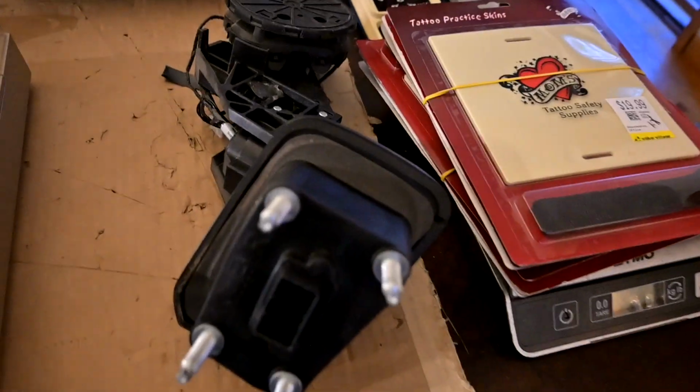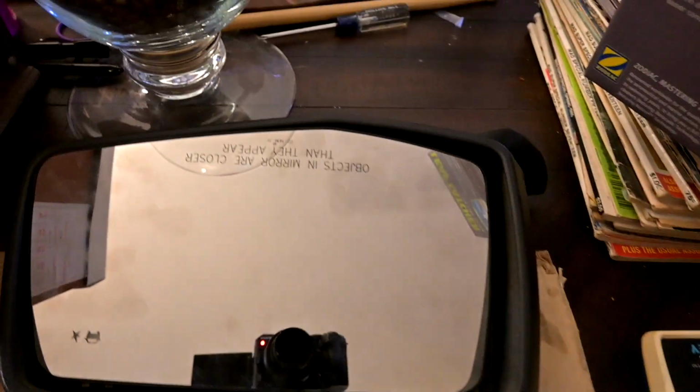Now, do you see this here? I'm going to tell you a little story. And Camera Girl 1 is in the other room. She's going to laugh. I ripped the mirror off my truck. So I had to get it fixed. I ordered the part. Was not cheap. It's like a $600 mirror.